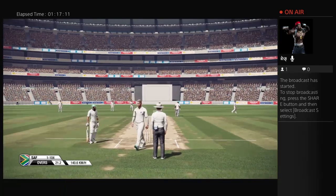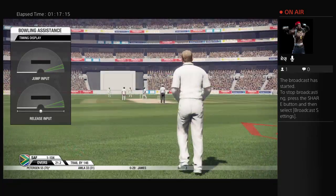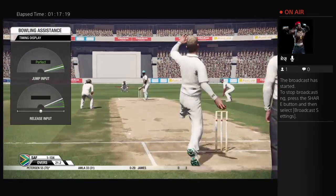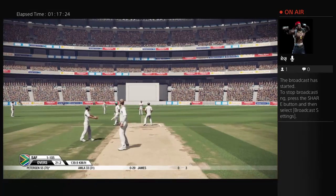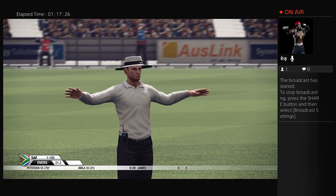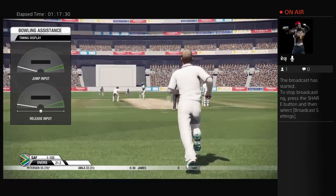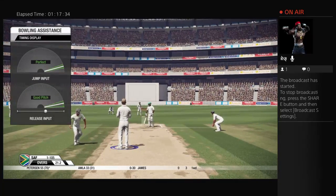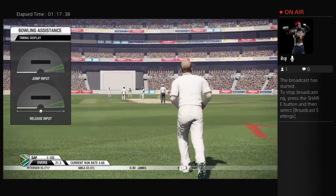3 more to the score. And it goes through to the keeper. Umpire calls wide. The batsman was beaten all ends up there as it sails past the bat. Great bowling.